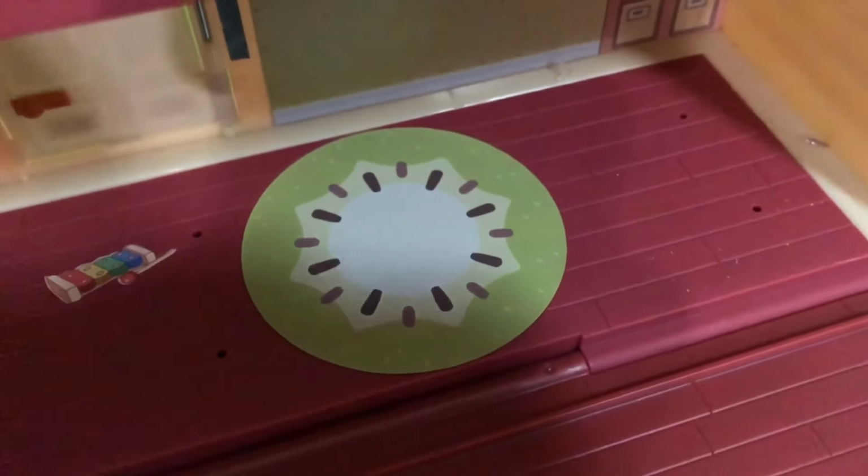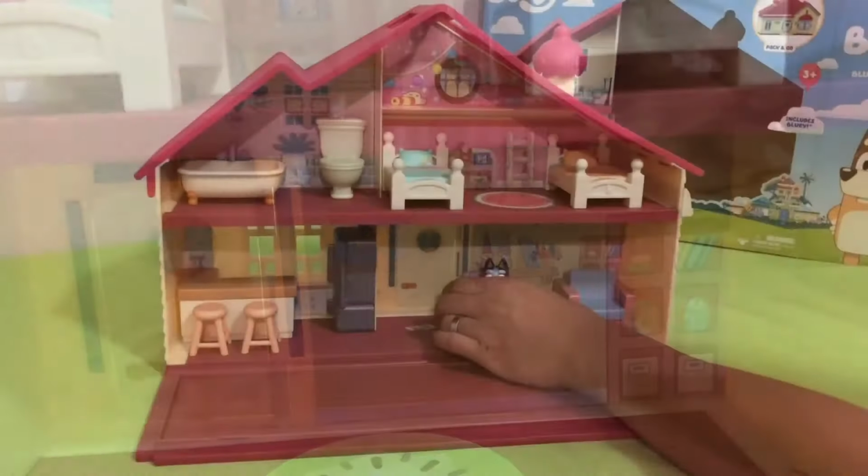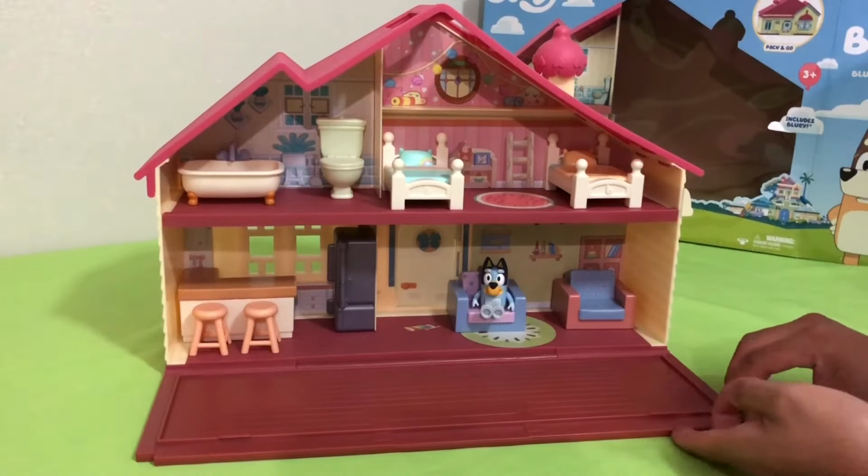In the middle of the living room here, you have a kiwi rug. And also you have this map here of Australia, if you can see that. So that's where Bluey and her family live, in Australia. We'll just sit you there, Bluey.